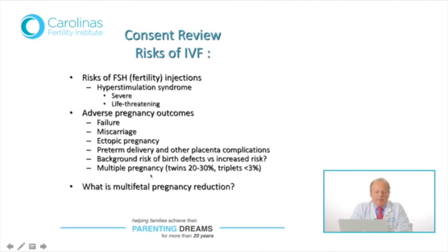And one obvious risk factor of IVF is multiple pregnancies. In general, we could say that 20 to 30% of the deliveries from IVF are twins. Triplets are far fewer than what they used to be. Currently, in our program, they're less than 1%, but it can happen due to monozygotic twinning or splitting of one embryo into two and creating such surprises.